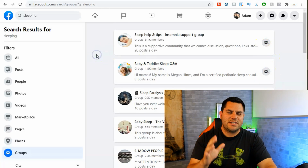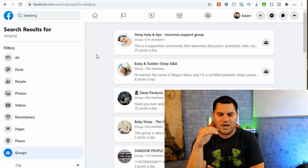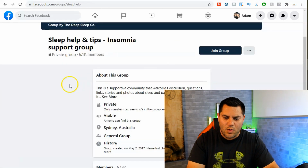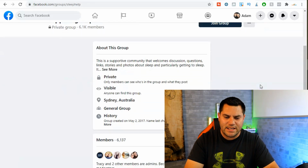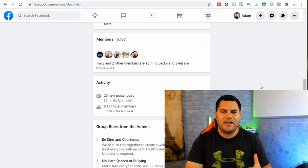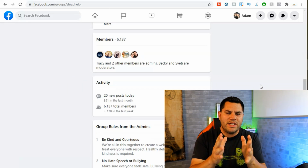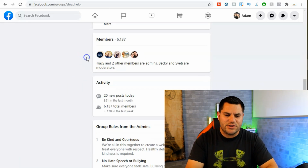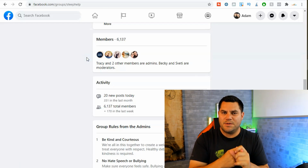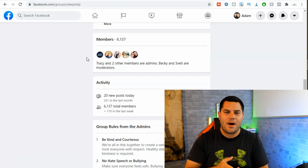Now, once you're inside the groups, I'm not inside any of these groups, so I obviously can't show you, but if I was inside this group right here, people are going to ask a bunch of questions. People are going to comment and put posts, and what you need to do from this group is reply to a lot of these people's posts. You're going to go and comment.